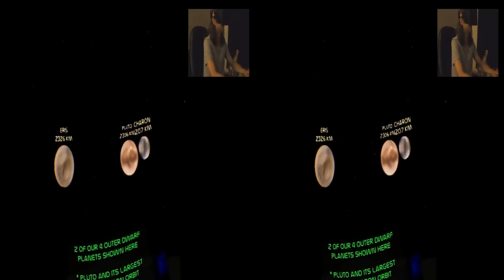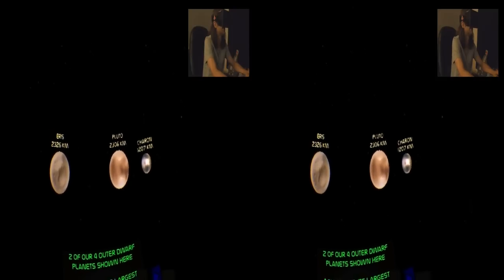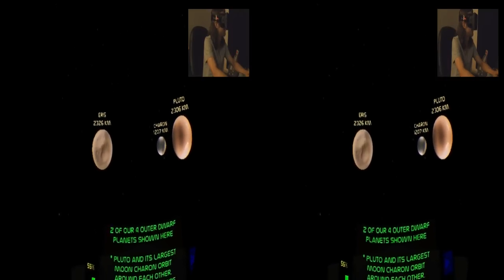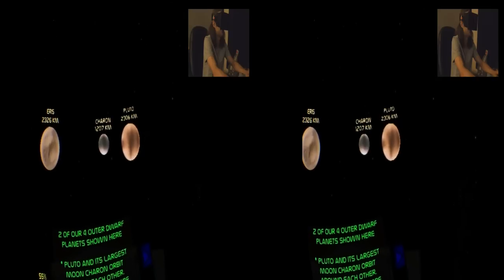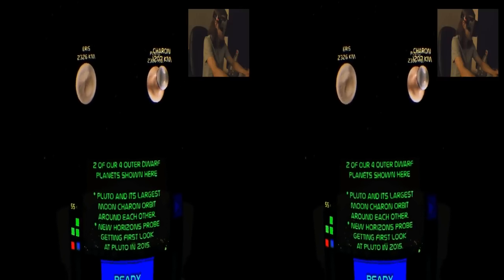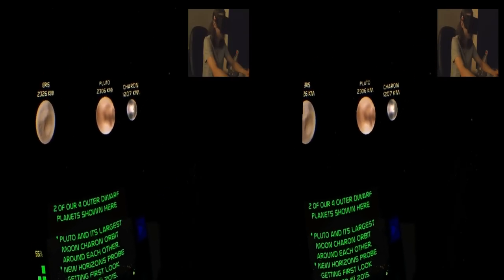So you can get an idea. Pluto is a tiny speck. 2,306 kilometers. Charon is almost half its size, is actually greater than half its size. Wow. Eris, which was discovered far later than Pluto, is 2,326 kilometers. So you can get an idea that these things are tiny, and they are far. 2 of our 4 outer dwarf planets shown here. Pluto and its largest moon share an orbit around each other. New Horizons probe getting first look at Pluto in 2015.